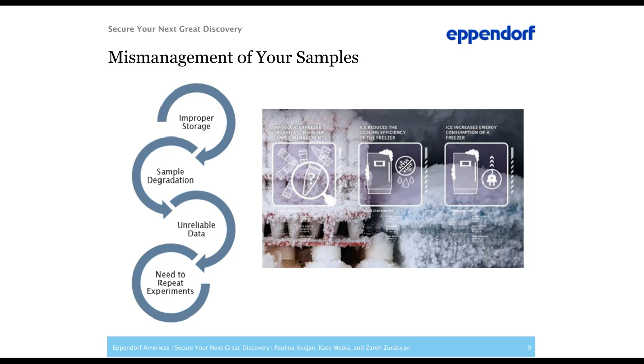Okay, thanks, Paulina. So we've seen why your samples are so valuable and why you should make how you manage them a priority. Now let's take a look at some of the challenges you face when managing your samples. And if you're struggling with sample management, I'm sure some of these will look very familiar to you.